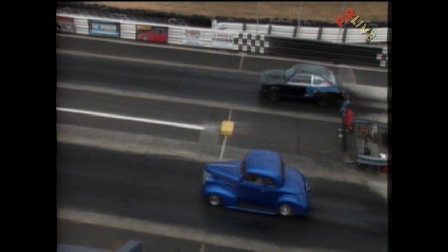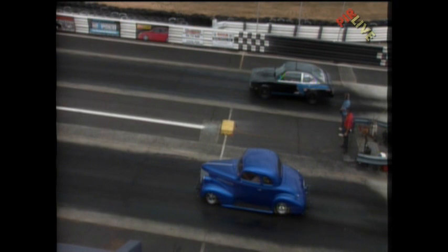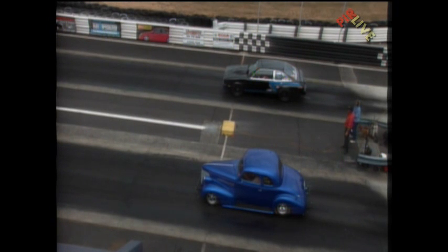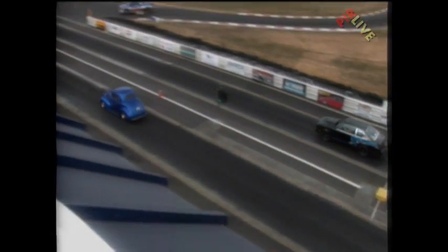As we now head to Pro Bracket, and Bob Camo versus yesterday's champion, Bruce Compton. Camo out in front in the pretty 39 Chevrolet Business Coupe.